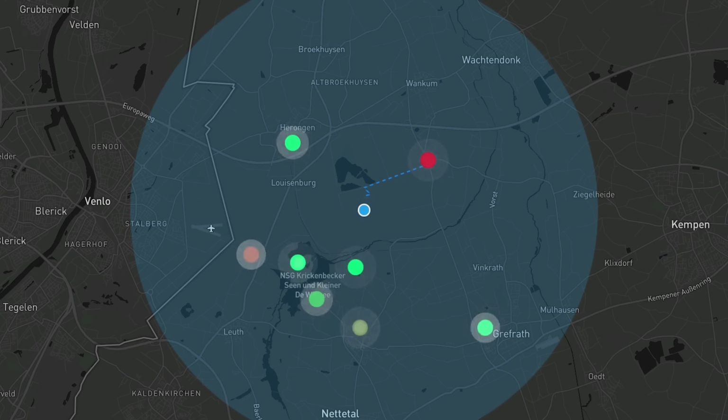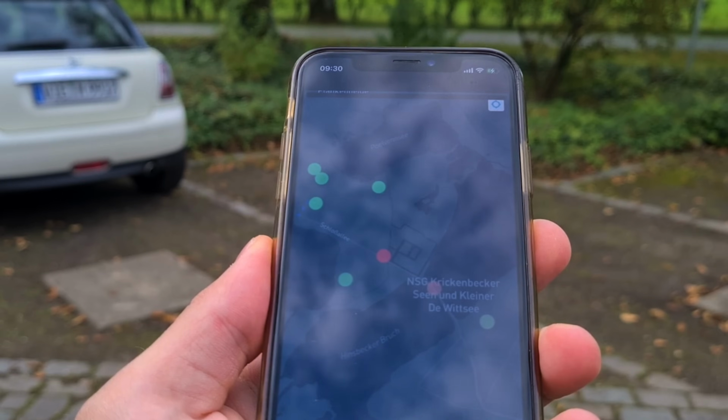source data and dashcam data from users within our network to locate empty parking spaces and let you know where they are, so that when you get to wherever it is you need to get to, you know where the nearest parking space is and can park as quickly as possible.